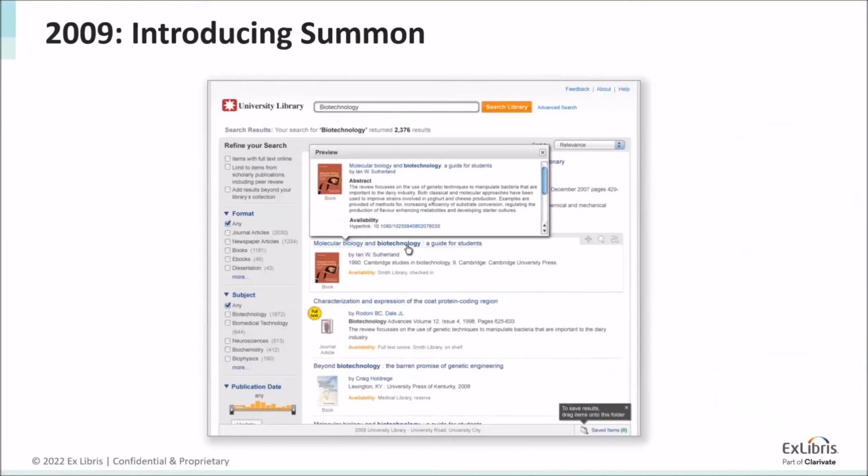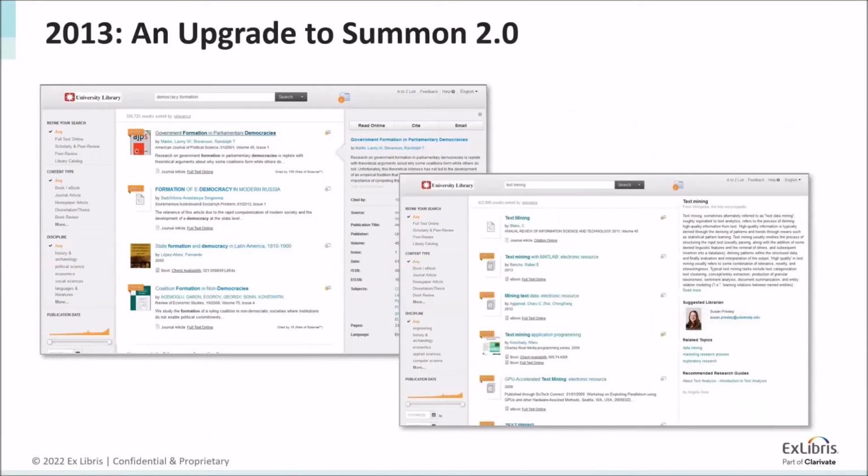Putting together these screen grabs was certainly a trip down memory lane. Here you can see the original version of Summon when it was launched in 2009. You can see on the left-hand side, we got checkboxes for the various facets. The preview pane appears over on a hover, and a lot of the functionality that you're used to in Summon isn't quite there yet, but it's a nice beginning. In 2013, we upgraded to Summon 2.0.